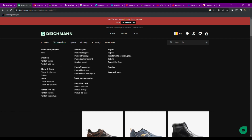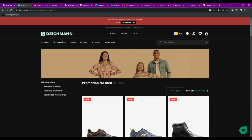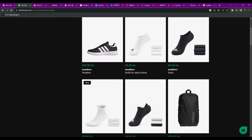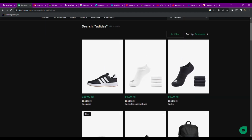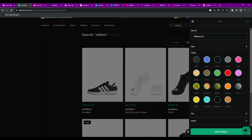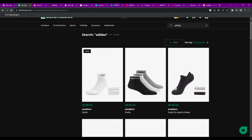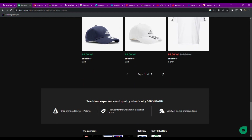Okay, so currently, let's say you want to check the price for Adidas shoes. Okay, there we go. Adidas shoe, we have this sneaker here, priced at $329. And this is sorted by relevance, but we can change it again and sort it by rising prices. It will first give you the socks, since that is the lowest on their website. Now let's see the first shoe that will pop up.